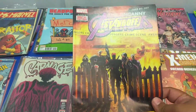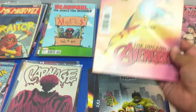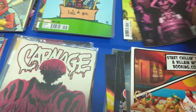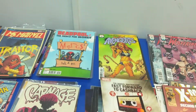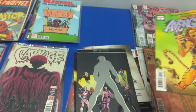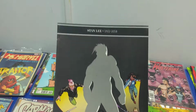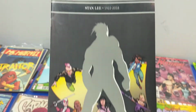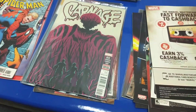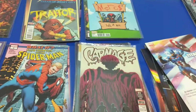Uncanny Avengers Standoff. Uncanny Avengers #25 and #22. And then West Coast Avengers #2, and this one is #6 with Stan Lee Memorial right there, 1922, 2018. Still can't believe the man's dead. I tell you, he's gonna live forever. Live off the blood of, you know, Asian Filipino virgins or something like that.